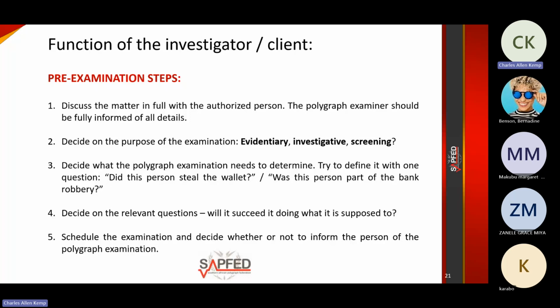Schedule the examination and decide whether or not to inform the person of the polygraph examination. So once the polygraph examination is scheduled, you can choose whether or not to tell the person beforehand that they have to undergo a test. There's no legal requirement that you need to inform the person, but it can save you a lot of trouble. Sometimes people want to get legal information or advice before undergoing the examination. And remember, they don't have to volunteer for the test. If they decide not to do the test, you won't be able to force them to do it, and it's going to cost a lot of time and money.